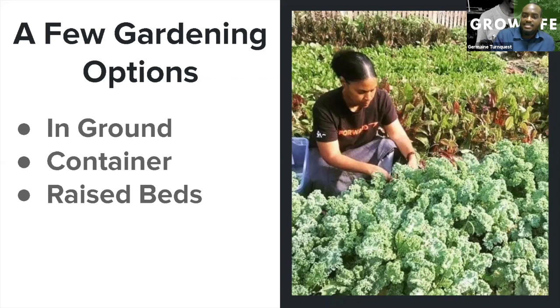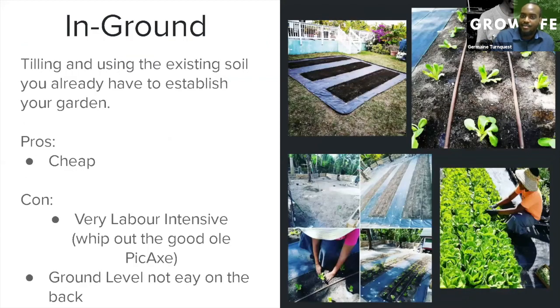So these are examples of in-ground gardening. With our option here, what we do personally is we use ground cover and we enclose the beds in it to give it a more aesthetic look, as well as it's very easy to maintain. In-ground beds are usually very cheap. Now the con to it is they're very labor intensive. To prepare the ground, you have to whip out the good old pickaxe. And also they are ground level, so it's not very easy on your back.